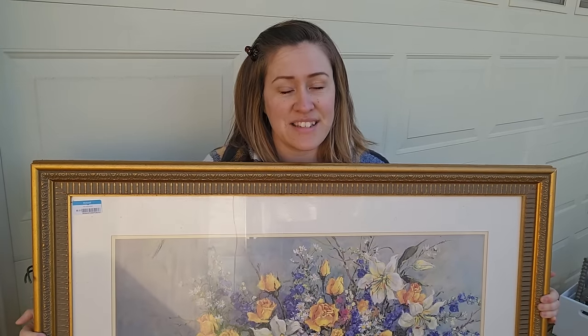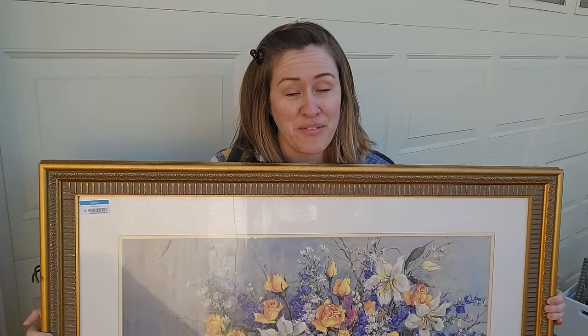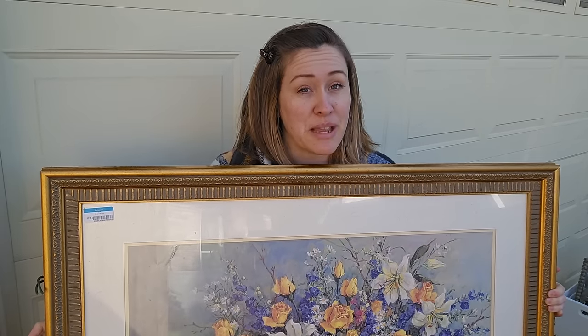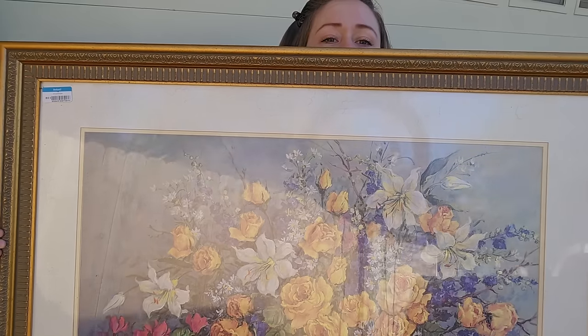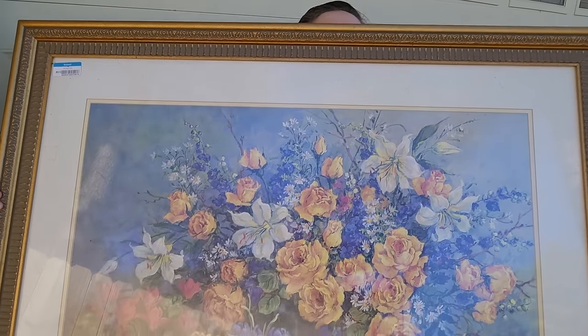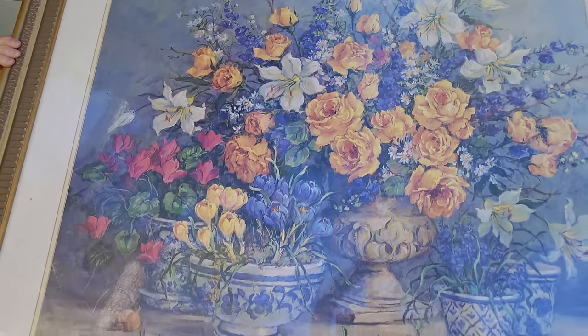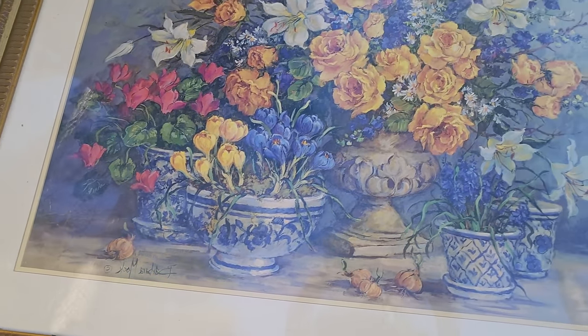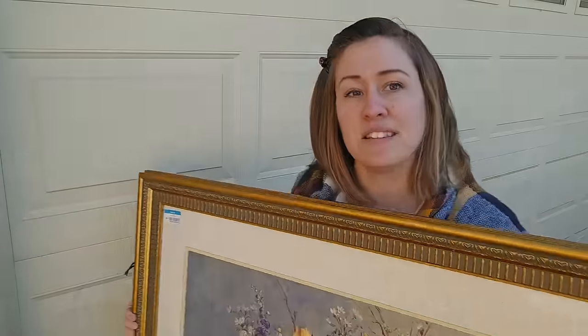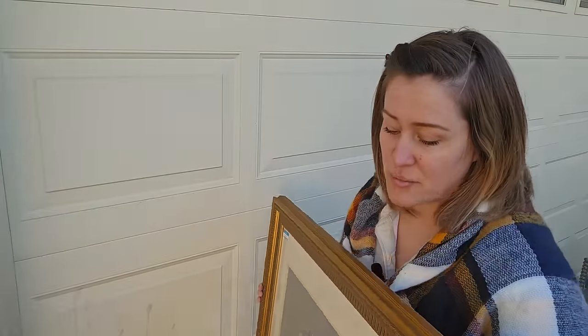Not only is it florals, but it's in a blue and white vase. I feel like it pretty much said my name on it. Look at how pretty. I'm sorry if there's so much glare. Usually pieces this large are quite expensive at Goodwill, but this one was only $9.99. Can you believe that? I have another painting, and I'll show you those later on in the haul.